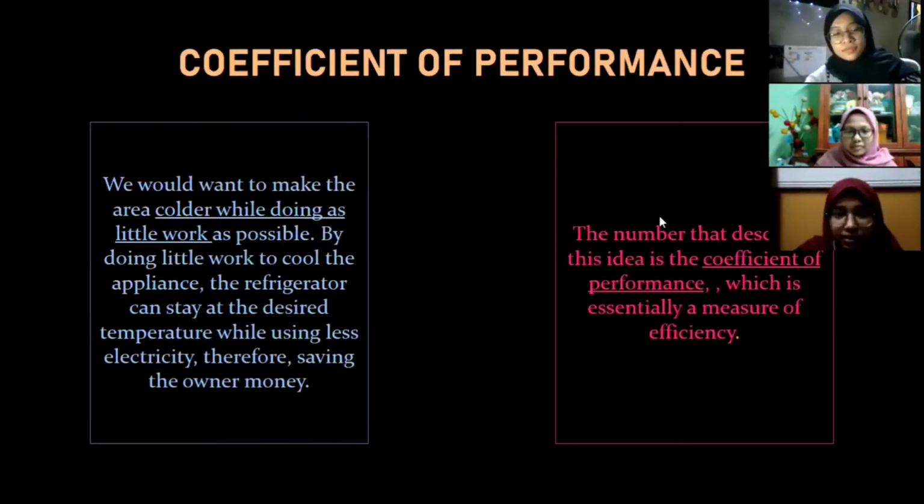Next is coefficient of performance. We would want to make the area colder while doing as little work as possible. By doing little work to cool the appliance, the refrigerator can stay at the desired temperature while using less electricity, therefore saving the owner money. The number that describes this idea is the coefficient of performance, which is essentially a measure of efficiency. Next.